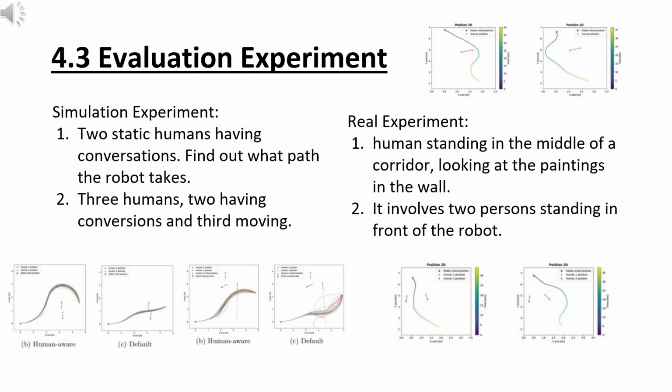And on the right side, where it uses the default navigation planner, the path it takes interferes with the human space, and you can see a lot of weird motions up and down.